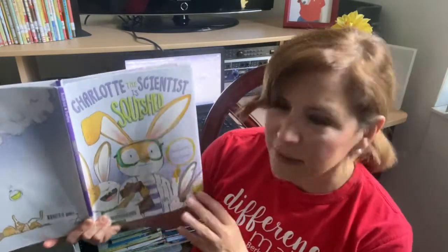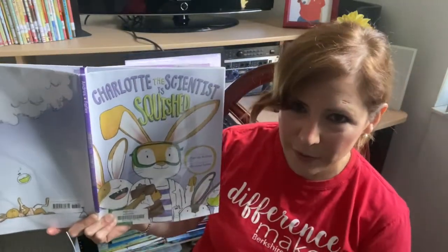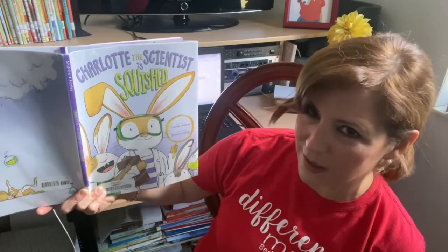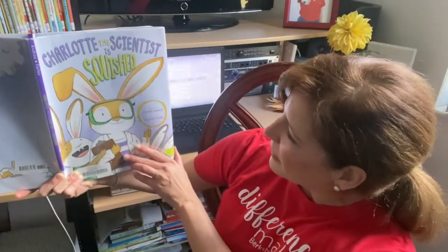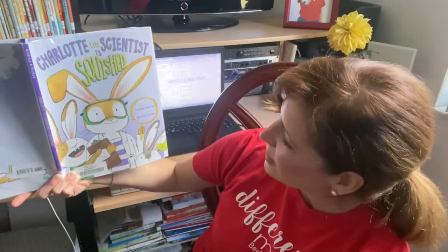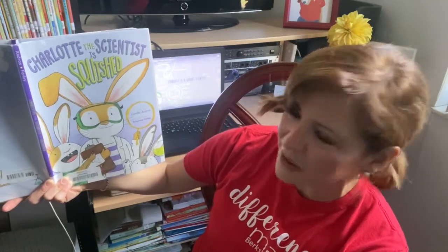So, like I always tell you guys, take a look at the cover of the book so that you can make some predictions of your own. What do you think the story is going to be about? Who are the characters? Perhaps you may see them in the front cover. The main character may be revealed. Most likely it will. Now, as you can see, Charlotte is a bunny. Now, the title has scientist in it. So, is Charlotte ready to be a scientist? Let's take a look, okay?